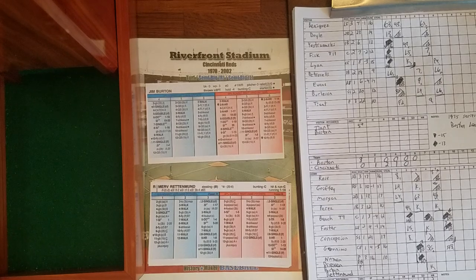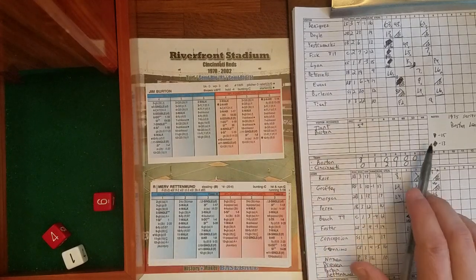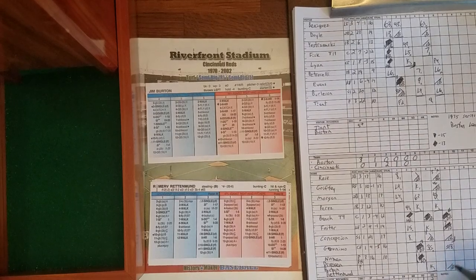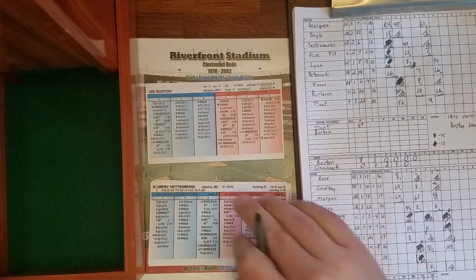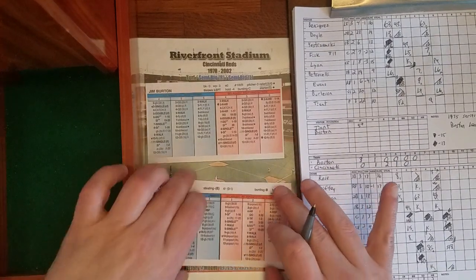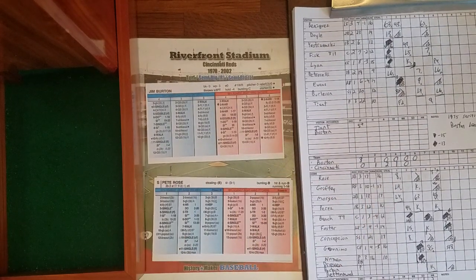All right. So Retman is the pinch hitter. Runner at first. Concepcion will be held. Nothing on the 20. Here's Retman. 110, and that is a ballpark single check, which is a 1-15. First time we had one of those. And it's a base hit, 1 star, so that's going to put runners at first and second. Retman gets the pinch hit single, courtesy of Riverfront Stadium. So there you go. Pete Rose now, runners at first and second with 1 out.